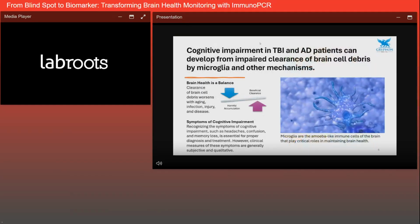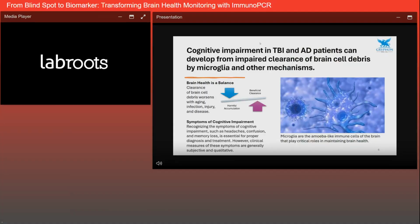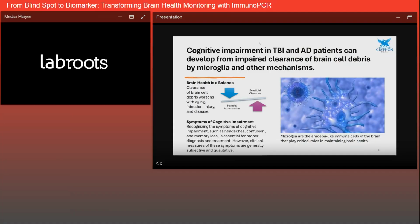One way we think about this at Gryphon is that cognitive impairment in TBI and AD patients can develop from impaired clearance of brain cell debris by microglia and other clearance mechanisms like the glymphatic system or lymphatic system. The cartoon on the right shows that microglia will eat, or phagocytose, the debris or pathogens in the brain. That's beneficial clearance. But your brain health is really a balance between that beneficial clearance and the harmful accumulation of debris like p-tau and amyloid beta. So we want to monitor your brain health and this balance between clearance and accumulation.